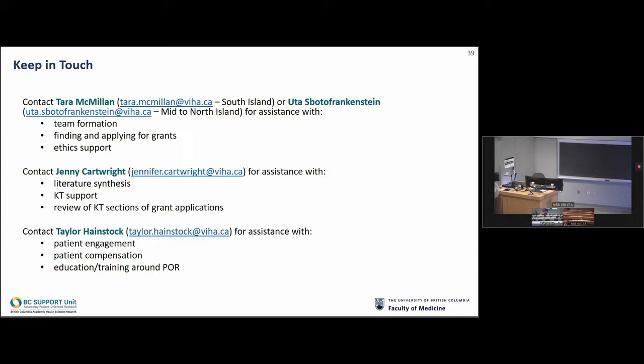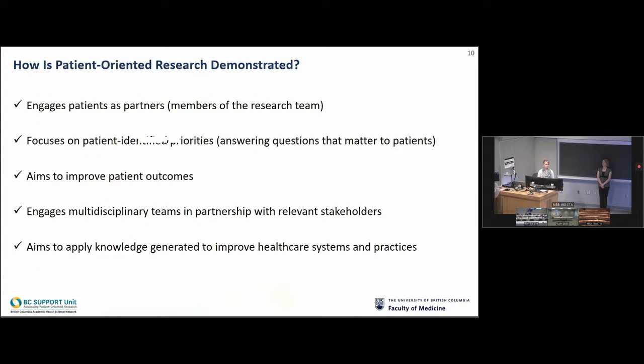So if you were to look at a research study, how would you know if it is patient-oriented research or not? You can look for a few different things. Does it engage patients as partners? Are they actually members of the research team that have some say in how the research is done? A patient-oriented research project will focus on patient-identified priorities.